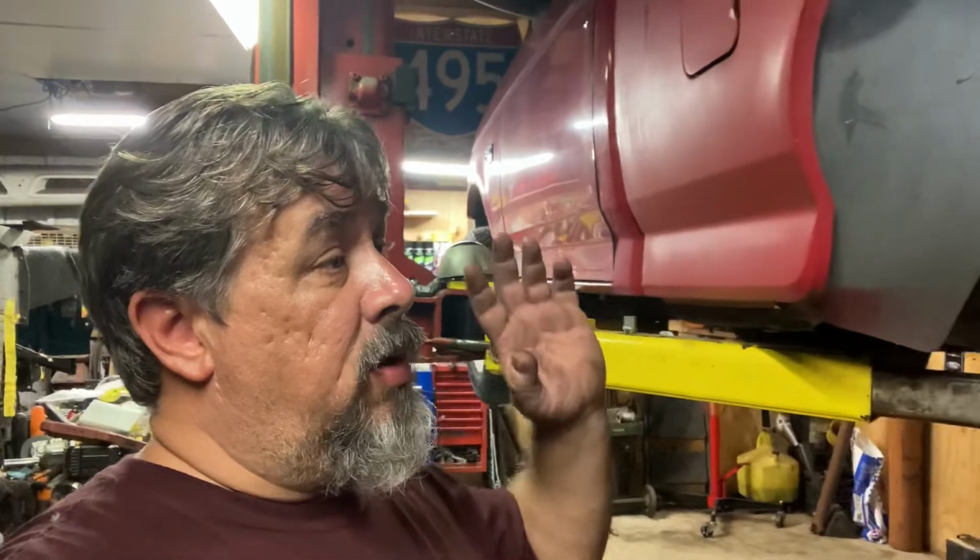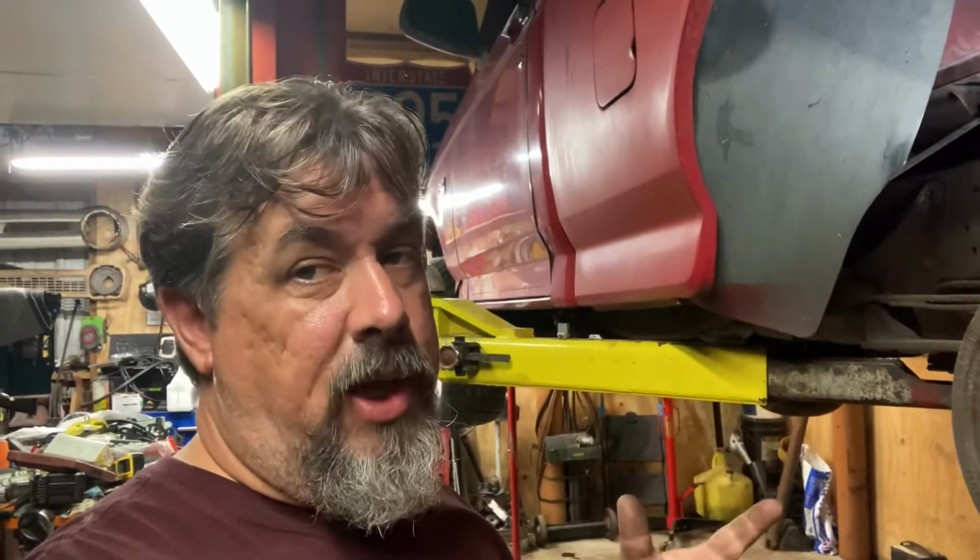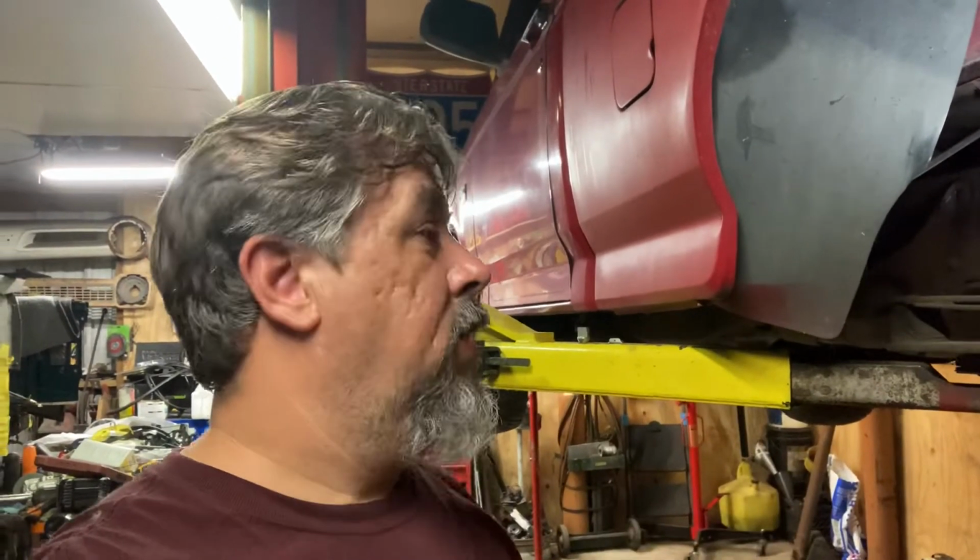So you want to look at a truck. The guy says, oh man, I got me a Lightning. I'll sell it to you cheap. Nobody's selling a Lightning cheap. If they are, something's wrong.